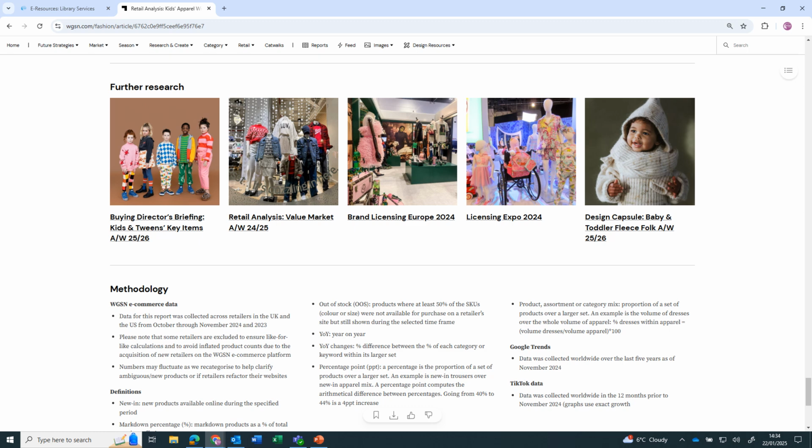You can navigate the report using the table of contents. You can save the report to your spaces, either in an existing folder or create a new one. You can download a PDF of the report to your device.